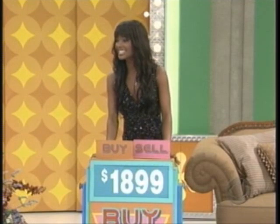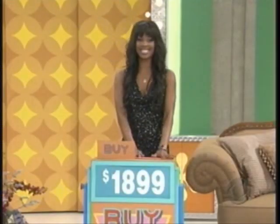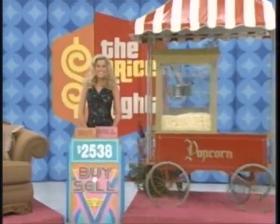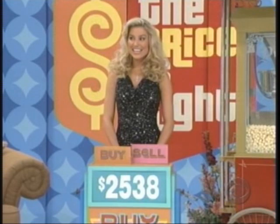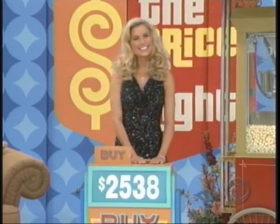High. She thinks it's high, you want to buy it or sell it? Buy it. She's going to buy it. Okay, and the popcorn cart, $2,538. Buy low if you think it's low. Sell if you think it's high. You think it's low? Low. Then she's going to buy it, right? If you think the price is low, she's going to buy.